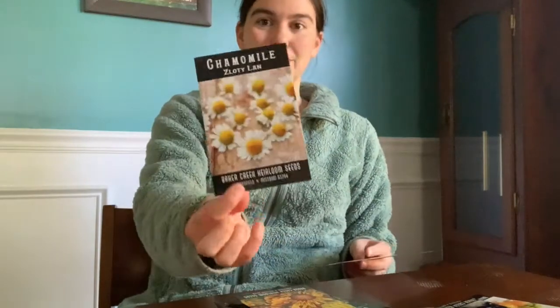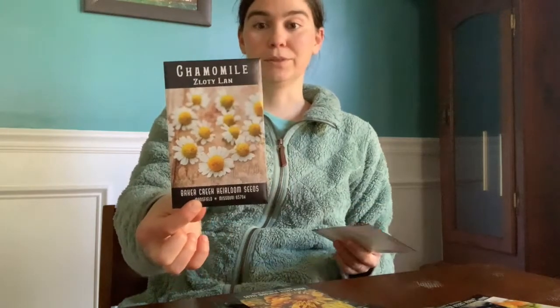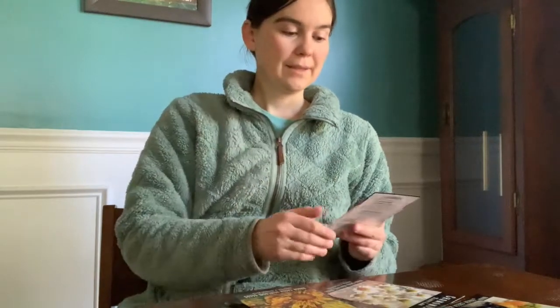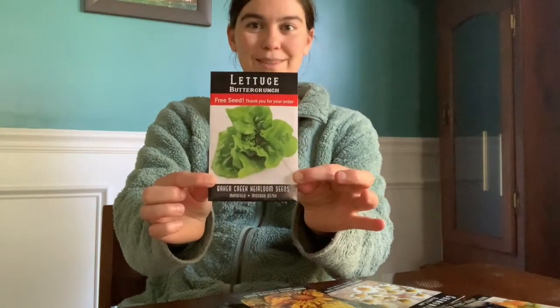We also got a different variety of chamomile. This one's supposed to be really good for medicinal tea purposes, and it's supposed to produce a lot of flowers. Last year we grew it and got like three flowers, and that's not enough to make tea. And then they always give you a nice free packet of seed, so we'll definitely be enjoying some lettuce from this.